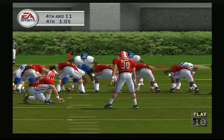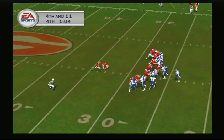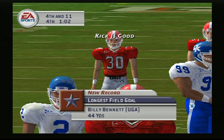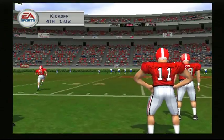They're going to try a long field goal here. The kick is up. And it sails through the uprights. And that was not an easy kick, guys. Forget about it. This kid can make it from 60 yards or further.